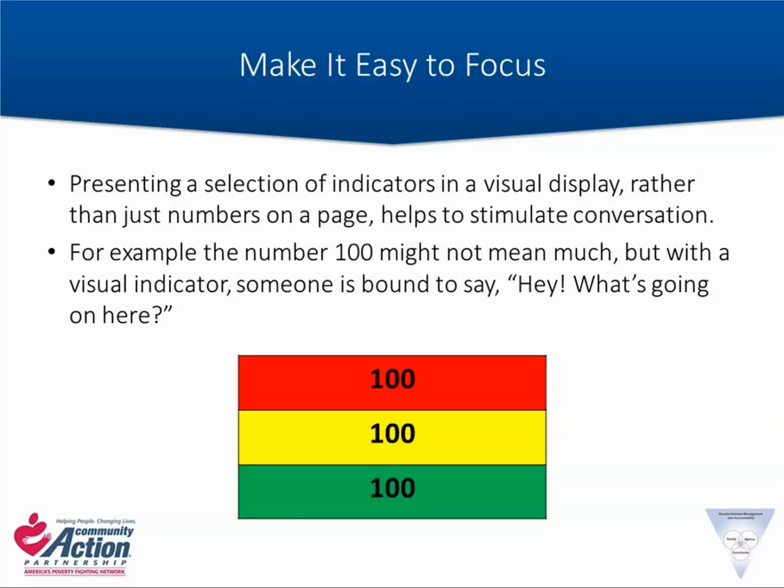That idea of engaging in conversation, like Barbara mentioned, is such a key part of this, and sometimes the visual aspect of your scorecard or dashboard can really help to stimulate that conversation. A lot of times this red, green, yellow system is really easy to use because it's understood by everyone. Most people think green means good or go, red means stop or not so great. Another thing you want to think about is making sure that you have a universal key, so not just assuming that everyone's going to know what your different color indicators might mean.